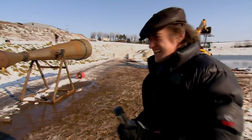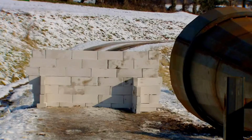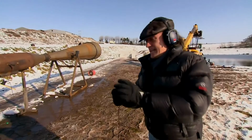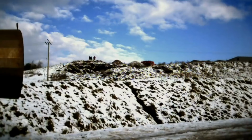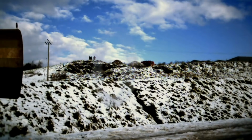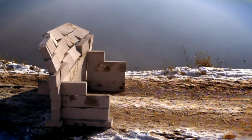So Jim's now charging it with acetylene, ready to make our explosion. Don't overdo it, will you? This is going to have to be one hefty puff of air. Thank you very much. If we're ready, everyone, in 3, 2, 1. It's just air. Slow motion allows us to see the vortex as it travels through the air at over 320 kilometers an hour. And as you can see, it creates a fair amount of destruction.